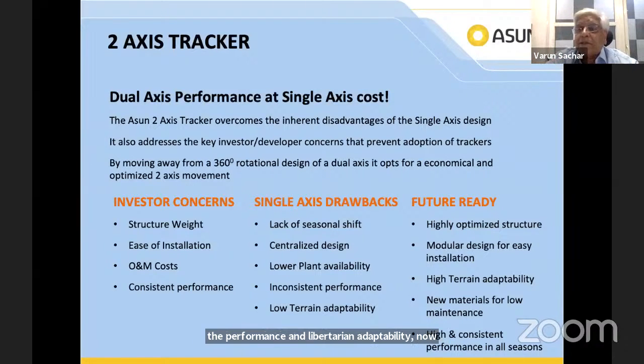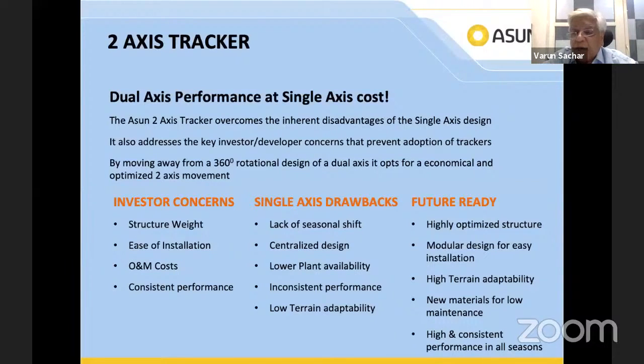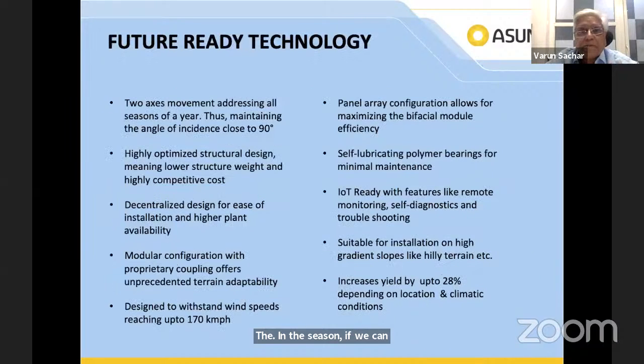Now the product, which is a future-ready product, is a highly optimized structure. It's modular in design for easy installation, with high terrain adaptability; we go as high as 30 degrees. New material for low maintenance: we have developed some new technology in this, which I'll share with you later. High and consistent performance in all seasons. Irrespective of the weather situation in the season, it will consistently give you performance. Let's have some more details on this.